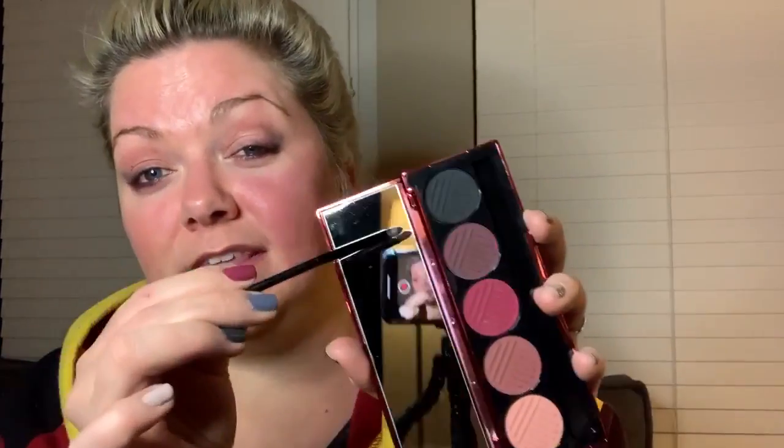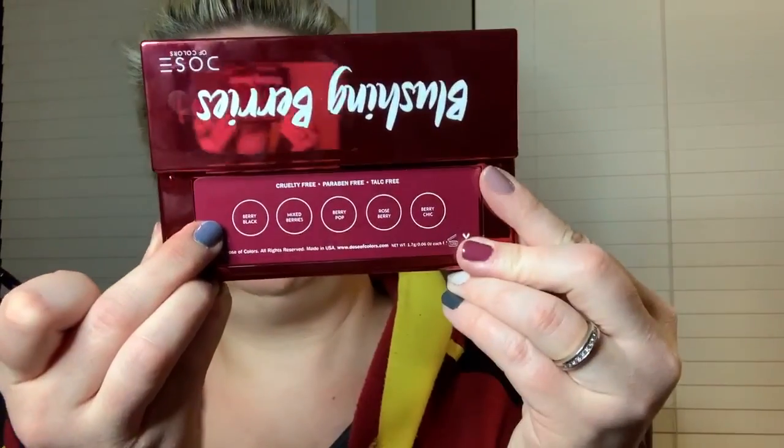Lots of smudging right here. But for using the little pencil end, that's blending pretty good. I'm not mad at that at all. And I went with the blackberry, very black. I guess it was trying to tell me in a cute way that it's very black.